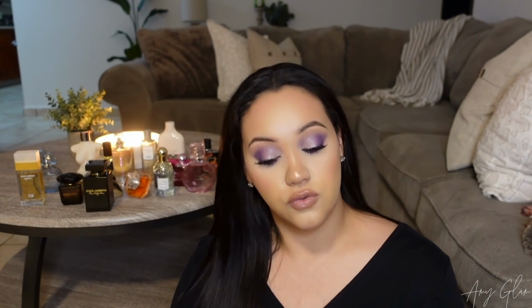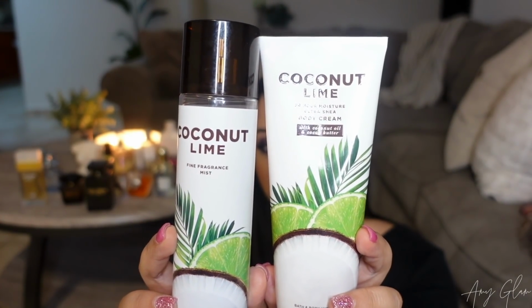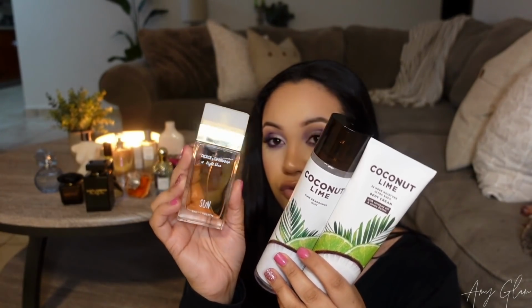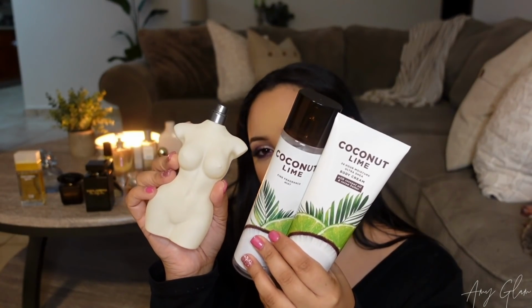Here is a really refreshing one that you can use with the citrusy type of coconut, and this is coconut lime. This one is coconut cream, sparkling lime, and salt water waves. So this one would pair so nice. Maybe even this one too, even though this one's a little bit on the warmer side. I would have to try it out to see. And these two would probably pair really nice too.